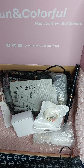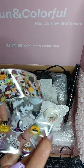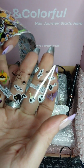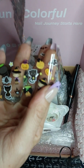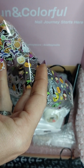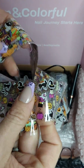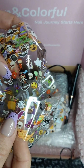Halloween foils. Oh, wow. These are, okay, these are doubled over. Oh, that's pretty. Happy Halloween. Oh, that's cute. Look at that. That's cute too. Oh, I like these. I don't know if you guys can actually see them because I kind of have them in front of the other one. But yeah, these are really cute.